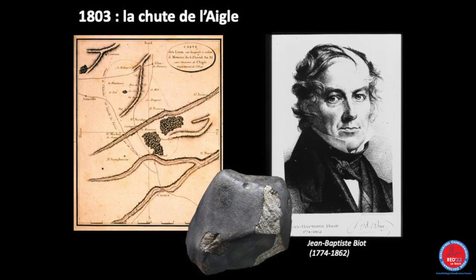And then there was the fall at L'Aigle in 1803. And Biot, who was a physicist, went and really studied all the rocks, all the area, and the distribution of the rocks in the area. And he drew the first ellipse that shows how the stones really distribute.